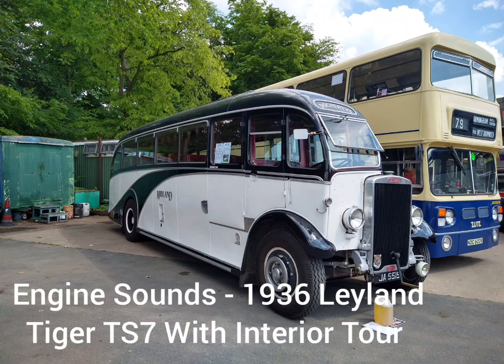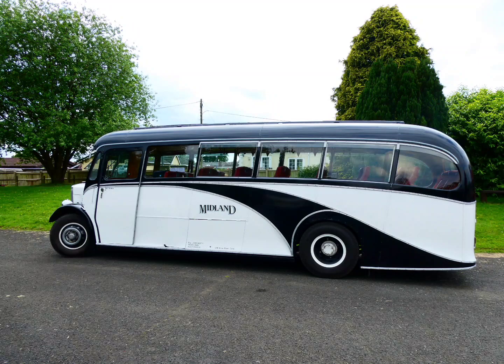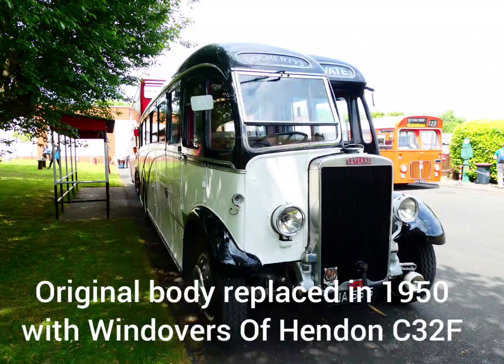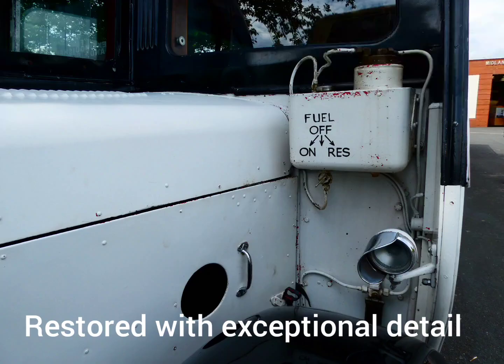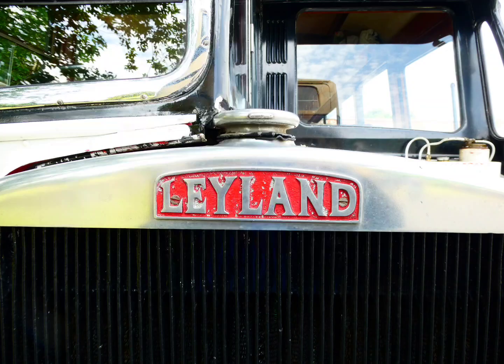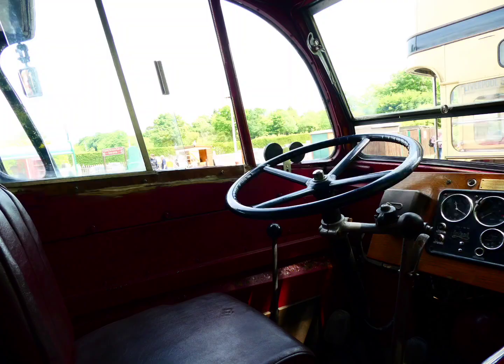Hi everybody, today we've got a stunning 1936 Leyland Tiger, fully restored, with a body that was replaced in 1950 by Windovers of Hendon. Got a lovely Art Deco interior, a lot of the detail has been replaced as well. And there's a brief tour around the vehicle, brief interior tour, and then you're going to hear the startup and engine sound and watch it drive away.